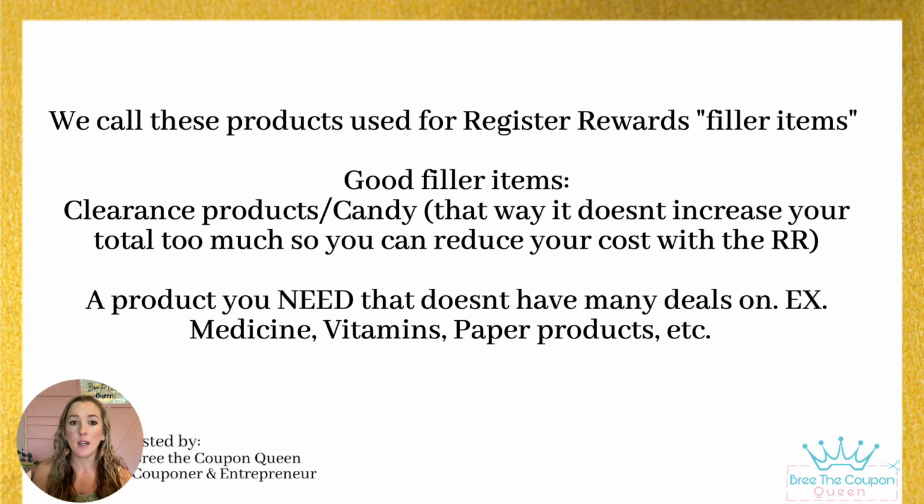So that's important. Another thing you can do, say you have a register reward expiring. Don't let it expire. This was happening to me the other week because I hadn't done a Walgreens haul because they were having some system glitches, so I just skipped it. And I had a bunch of register rewards that were going to be expiring. So I went to the store and grabbed products and deals on products that I needed, products my family needed, things I could use in my stockpile, so on and so forth.